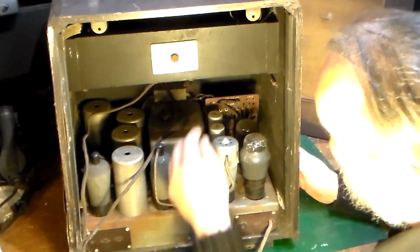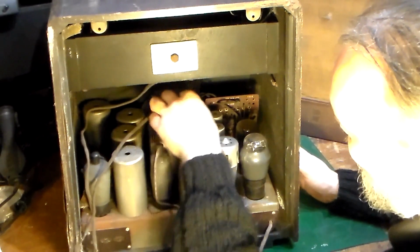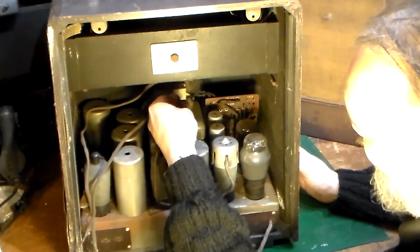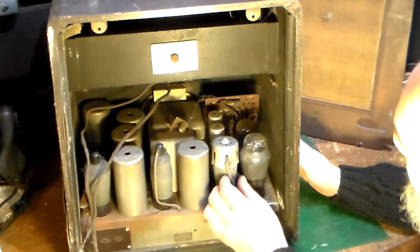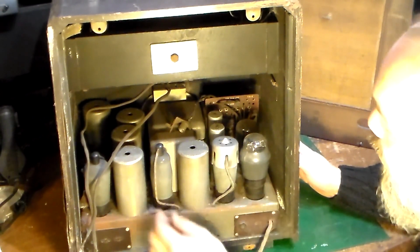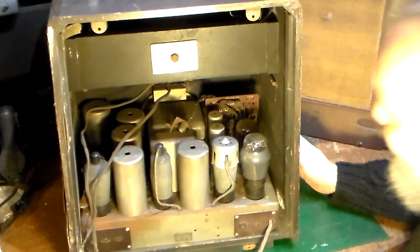Apart from that, all the wiring I can see in here looks pretty much the same. It's in a very poor state. It's all crumbling, it's cracking. It must be quite early rubberized wiring. I mean, it's a fairly early set, this 1934.